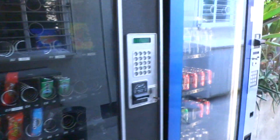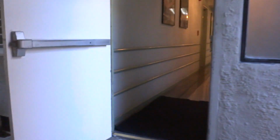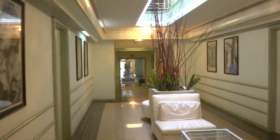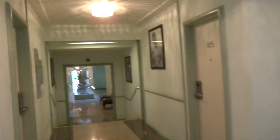Gotta be careful coming down. Look at all these steps here. This right here is your ice machine with your vending machines. This right here is the guest laundry room. Now, last but not least, we will take a look at the room. We're in room 116, which is this one right here. So with that being said, why don't we go inside and check it out? Here we go.